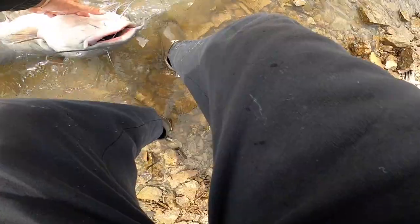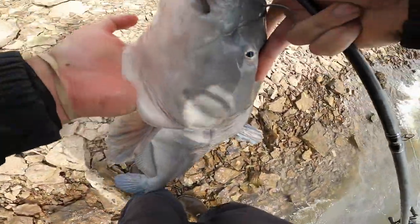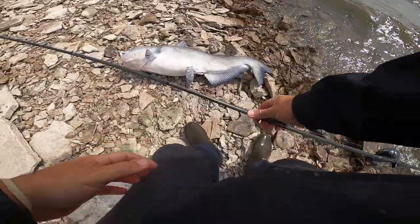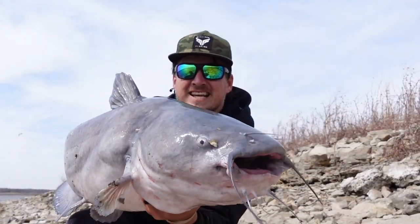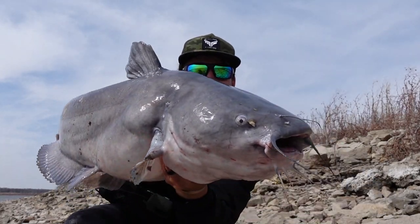idea. Oh my God. Look at this fish. Yep, he's bigger than the last one. Oh my God. Look at this thing. Oh, look at that meat. What up, Gina? Look at this beast. Get off your couch, guys. Go get in the wind and get you one of these guys.